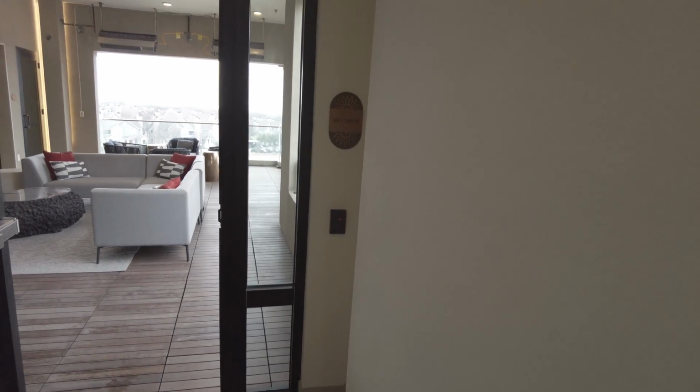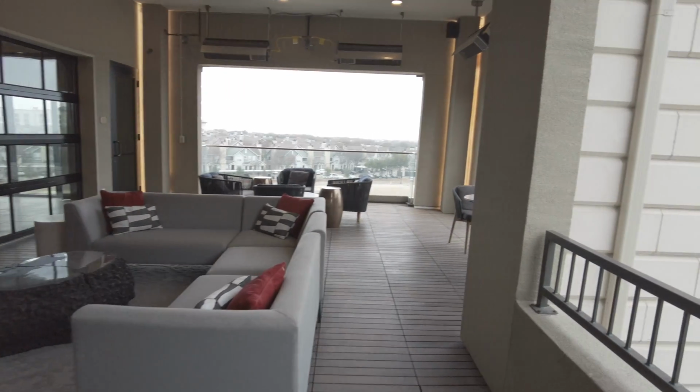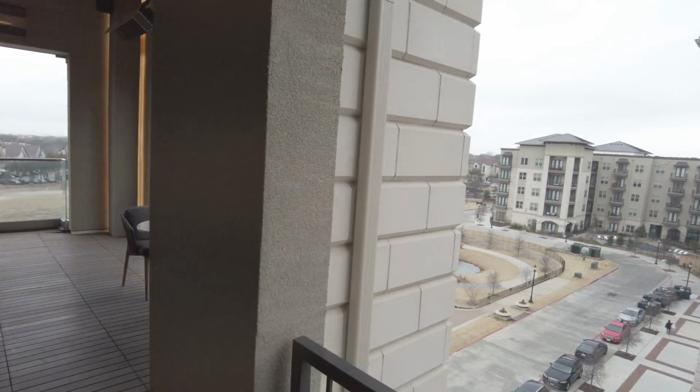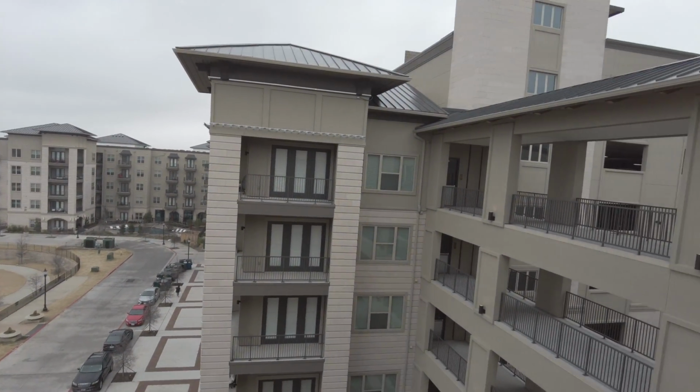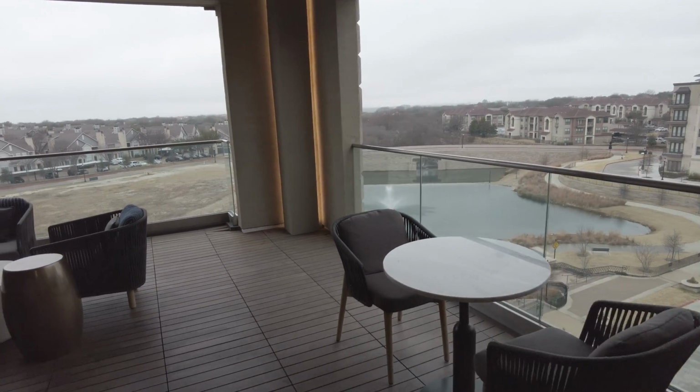Okay, let's see the sky deck. All right, so the sky deck, very cool. Oh wow, this is great views. This is great. So there's the garage that's over there, and we just saw it in another video. And really cool. I like this room.